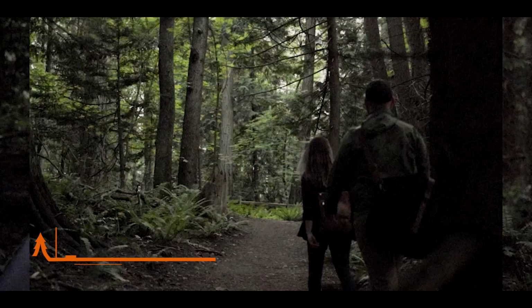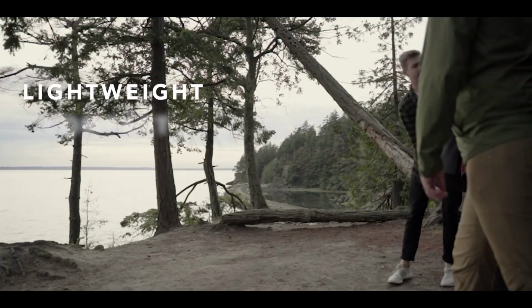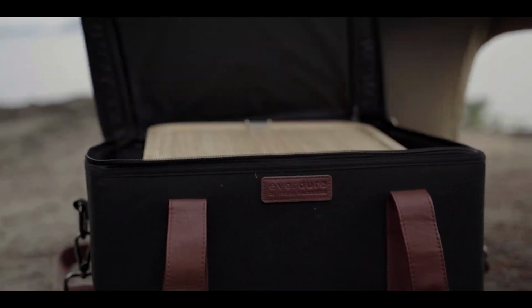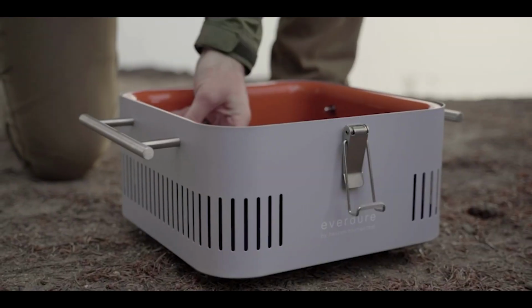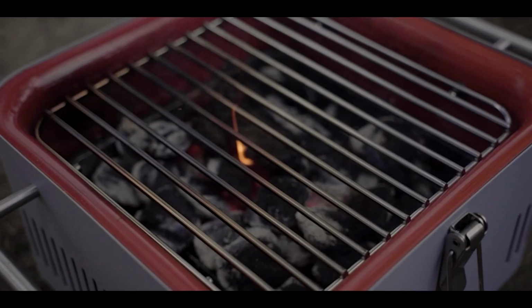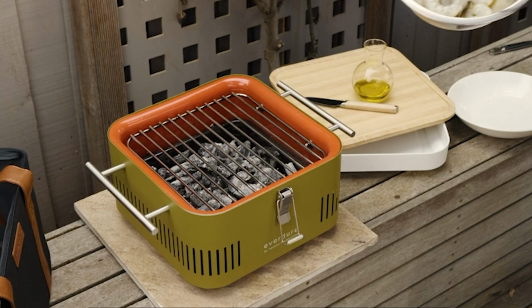The Everdure Cube Portable Charcoal Grills 360 is the perfect companion for outdoor cooking adventures. It's lightweight, compact, and versatile with a built-in base that protects your grilling spot. You can use it practically anywhere, from tailgates to beaches to campgrounds. The Cube is also an all-in-one solution, with an integrated storage tray for accessories or food and a handy bamboo cutting board. And cleaning up is easy with the removable grill rack, charcoal tray, and firebox.